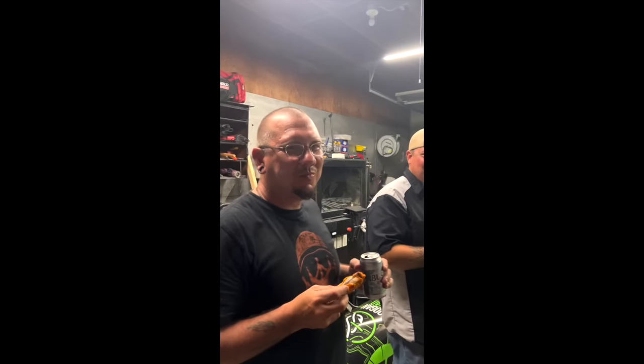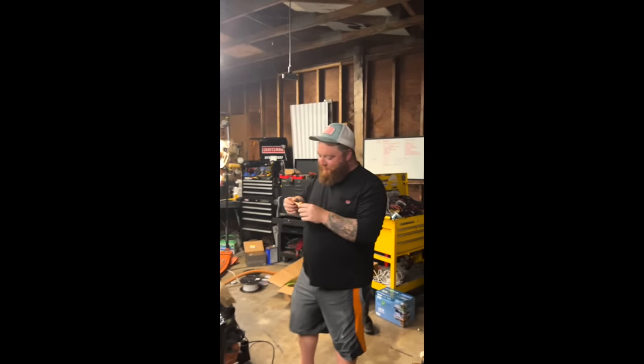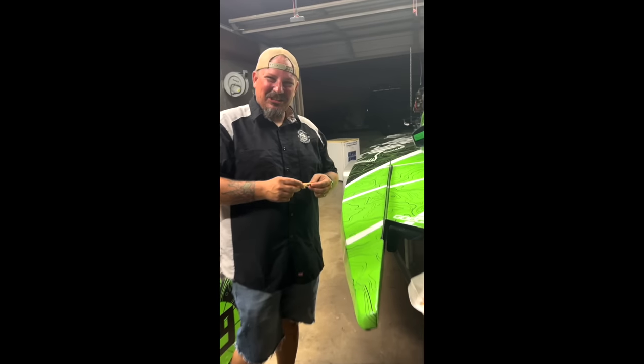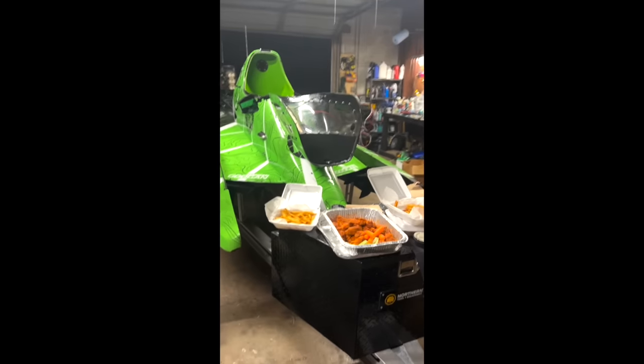Now we got bears, we got wings, we got race boats, and thanks to our new buddy Josh, we got a fridge full of beer. He brought us a fridge. Most people bring coolers, he just brought us a whole fridge right here. Alright, it's race night, baby.